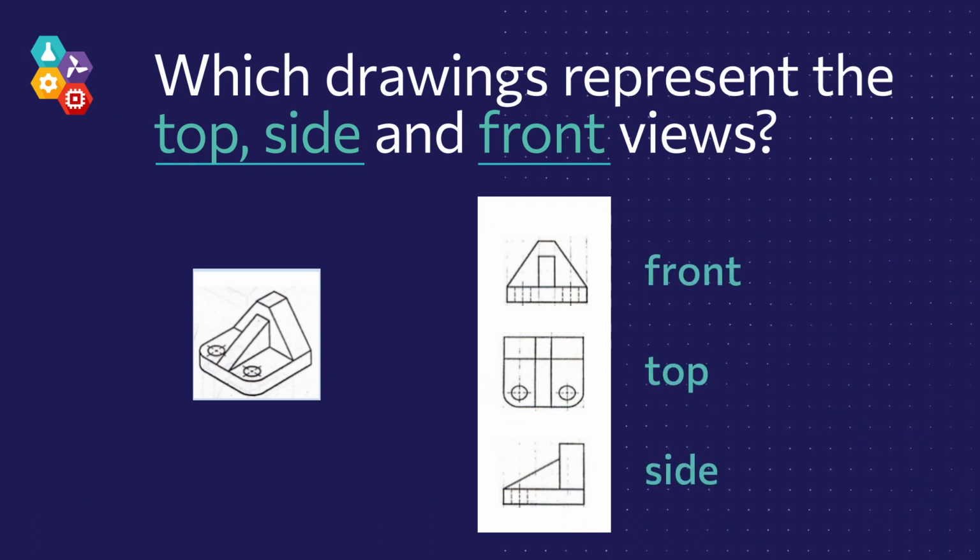So yeah, we know the top one, we can only see those 2 holes from the top. So it's important to have our top view. And you could dimension those circles and say what diameter they are in that view. And that's our side view.